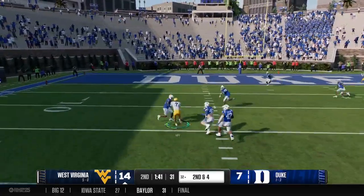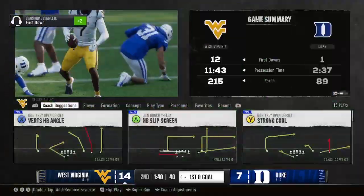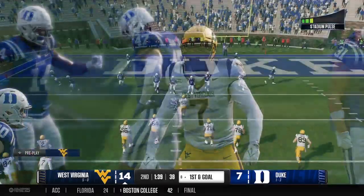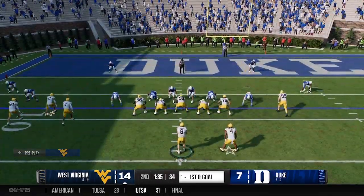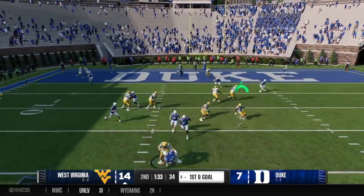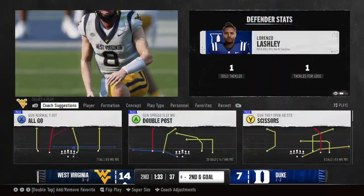Fires to the wideout. All kinds of room to throw that one in there. He's brought down, but he's got him inside the 10. First and goal from the 8. The offense threatening, close to the end zone now with a new set of downs. And just left that pass short. Not enough juice on that one.